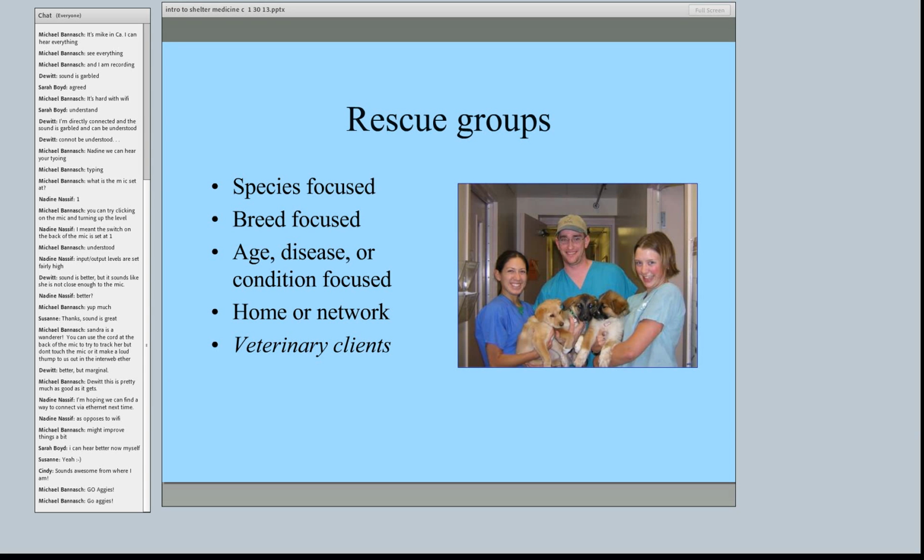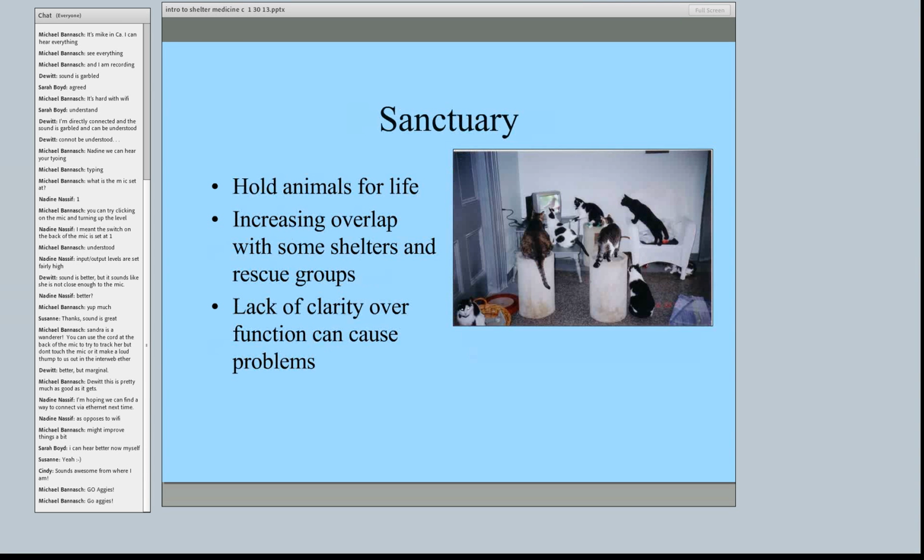They can be just a single home. They can be a network of homes. These are veterinary clients in private practice in many cases. So even if you're not going to be a shelter veterinarian and you're just going to be a veterinarian in private practice, you will almost certainly see rescue groups in your private practice. And so it's really important for private practitioners too to have an understanding of how shelter medicine works and what the important priorities are and ways of thinking about things to be able to help the rescue groups.